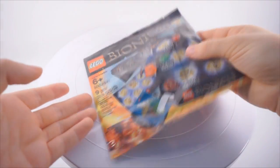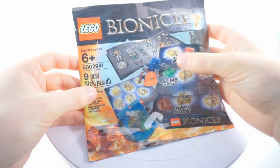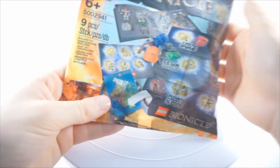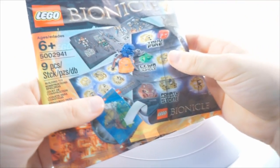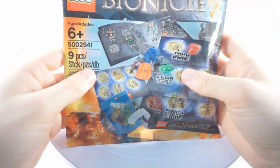Next we have, I believe this is called the Hero Pack. Now this was given out right around, I'd say, mid-2015. This was given out as a free poly bag on the Lego Shop at Home with a purchase of, oh, I don't know, X, Y, and Z amount. You get certain sets and you get this. As you can see, it is in a poly bag. Information on the back, and you get to see what is in it on the front.